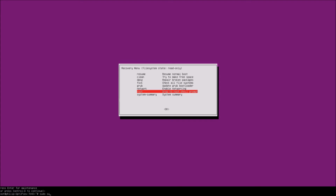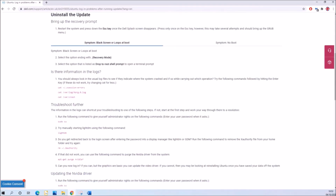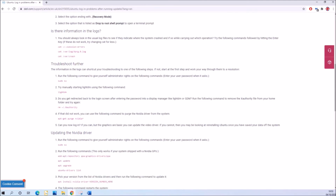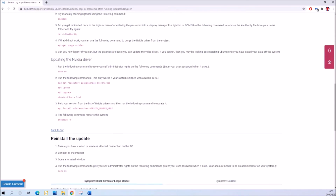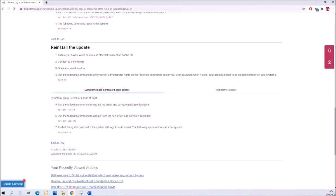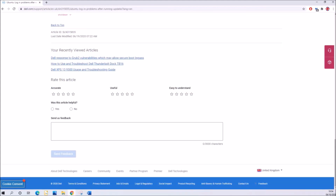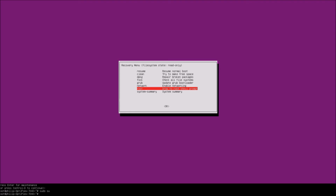So you should type in sudo, superuser do, and then space su, which stands for switch user. So you want to switch to the super user, and then Dell has an article outlining what commands to type in for the NVIDIA graphics. So follow their instructions, typing in these commands, and hopefully it should resolve your boot issue. Now, once you've done this, you'll need to press Ctrl and D to exit the shell prompt, and then once again you can go up and select resume, and hopefully you should boot normally.